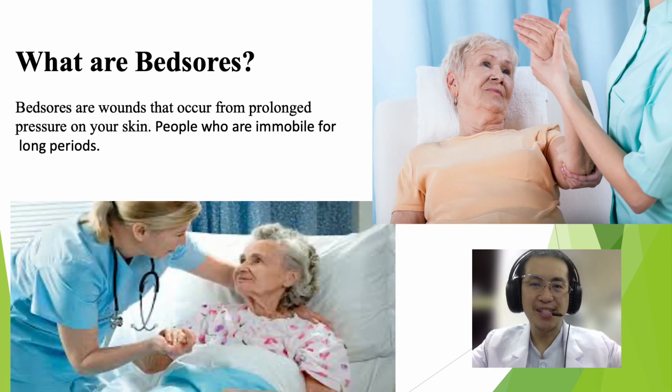So what are bedsores? Bedsores are wounds that occur from prolonged pressure on your skin. People who are immobile for long periods, such as those who are bedridden or who use a wheelchair, are most at risk for bedsores. These painful wounds or pressure ulcers can grow large and lead to infections. In some instances, bedsores can be life-threatening.